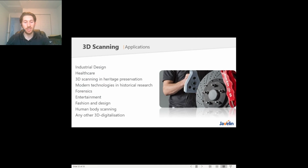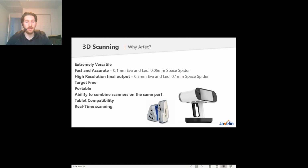In terms of applications, 3D scanning fits into many applications. Javelin has worked with companies to ensure their success with scanning, and to provide our scanning services as well. These are a couple of applications where we see great use of 3D scanning, and where the Artec solution is a perfect fit. We decided to partner with Artec because their solution is extremely versatile. We're able to scan a broad range of objects with the Artec solution.